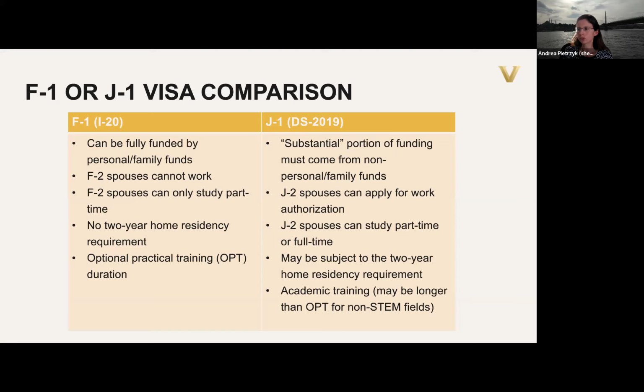I won't go into too much detail about this, but depending on your situation, you may be eligible for an F or a J visa. Anyone who's admitted to a degree-seeking program at Vanderbilt is eligible for an F1 visa. Not everyone is eligible for a J. You're only eligible for a J visa if you're receiving a substantial portion of funding from non-personal or family funds. A common example of this might be a PhD student who is getting full funding from Vanderbilt, or a student who is receiving a government scholarship from their home country government.